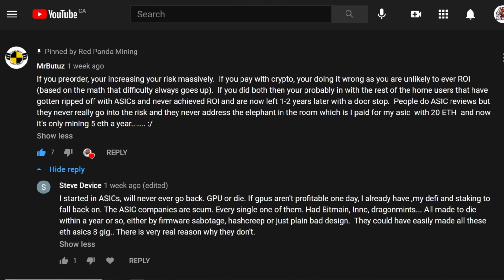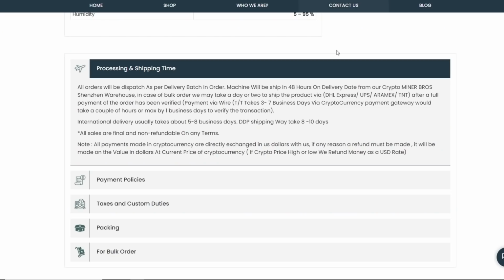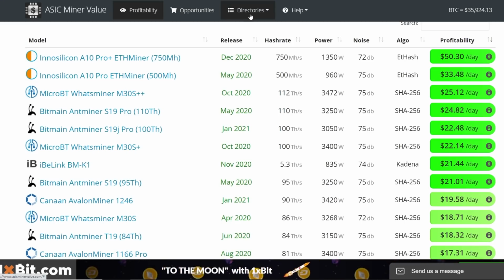wholeheartedly agree with: you're increasing your risk massively if you pay with crypto. It says, you're doing it wrong if you're unlikely to ever ROI. That's a really great perspective for some people that want to just pre-order with crypto, because in the end you're going to lose out and you're taking a massive risk.